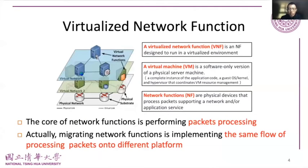The core of network function is performing packet processing. Migrating network functions means implementing the same flow of processing packets onto a different platform. When we are going to virtualize a new network function, we first abstract the network function from particular hardware and, based on its feature and performance criteria, choose the proper virtualization platform, then implement the procedure with the same logic on the platform. This is what we call VNF, a virtualized network function. We can operate this VNF individually or embed the VNF into an orchestration manager.